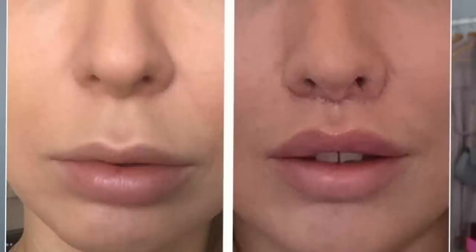Another drawback is the nasal base widening. The nostrils will look wider than before the lip lift, and a lot of times they'll stay that way. Another drawback is the whole nose looking pulled down. You could see up your nostrils more.